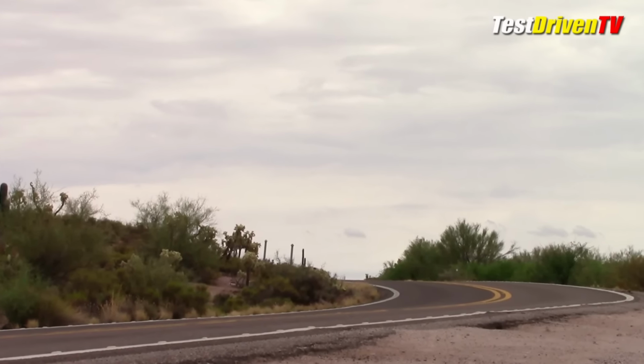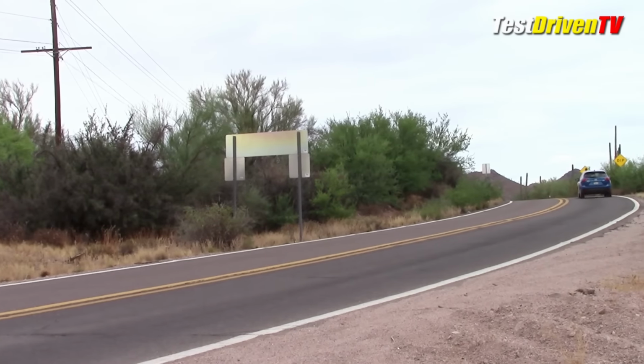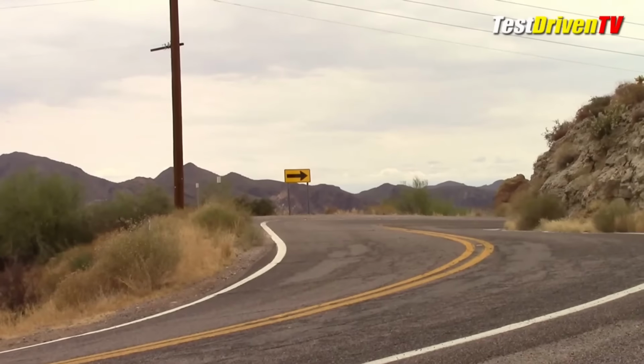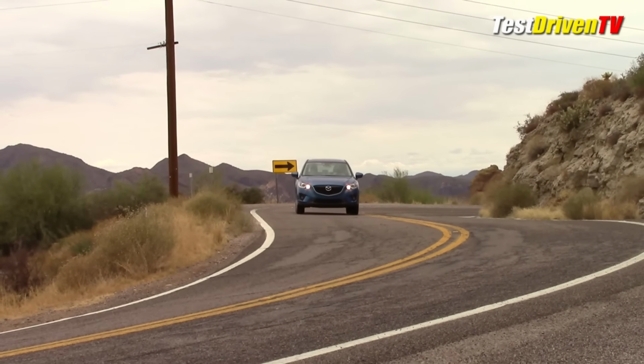Its high-compression engine can be a little buzzy accelerating around town, and its transmission tends to lug in its effort to save gas. On the pavement, the CX-5's handling is simply bliss. It really feels tied to the road with sharp responses and is superlatively fun to drive.